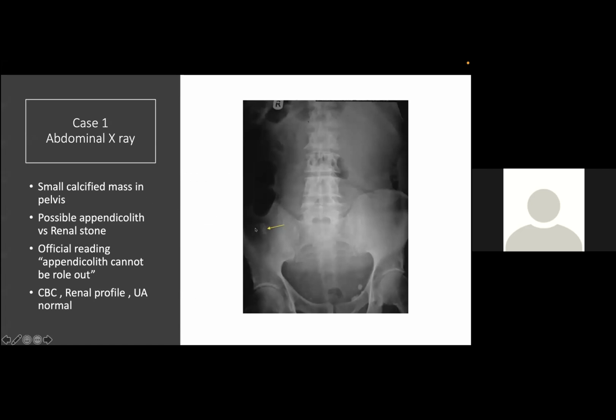What do we call this? This is called appendicular mass. It's pathognomonic for appendicitis. Once we see it, no need to do ultrasound. It's already there. This is appendicitis.